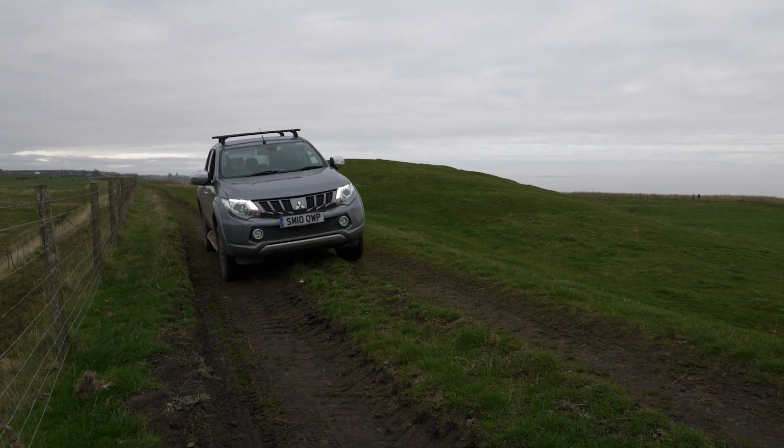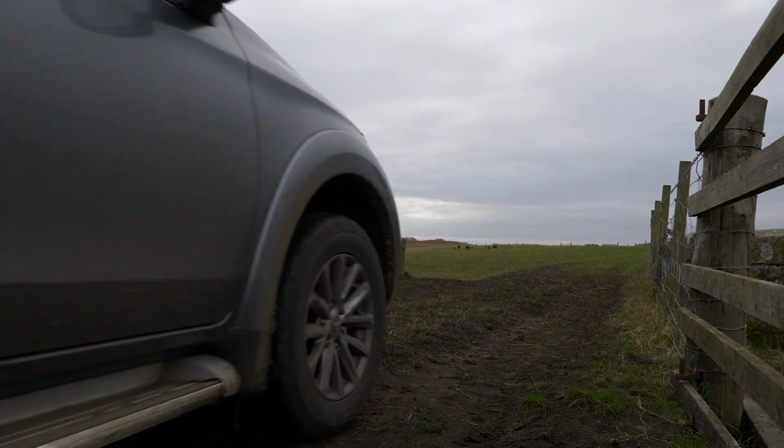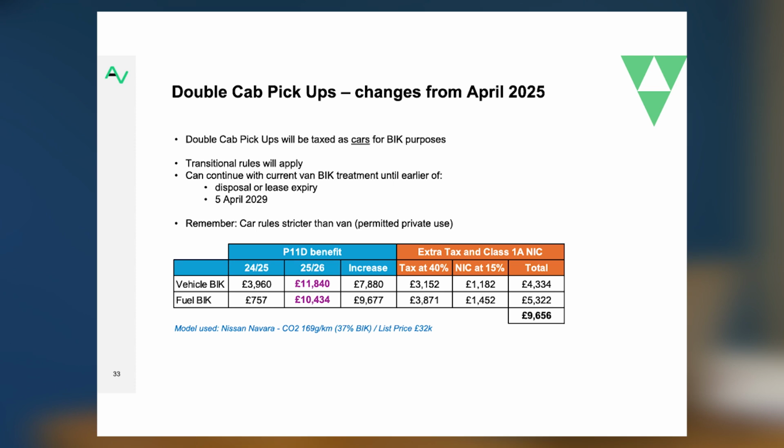Finally, I just wanted to touch on another change that was announced in the budget, which was to double cab pickups. At the minute, double cab pickups are taxed as, or can be taxed as, vans for benefit in kind purposes. What's been proposed from April 25 is that this will change and they'll actually be taxed as cars. So I've got a slide here for you which will hopefully show the overall impact of that.